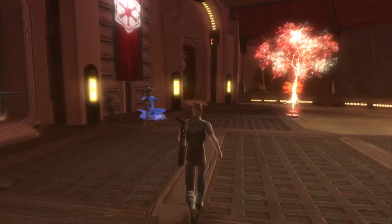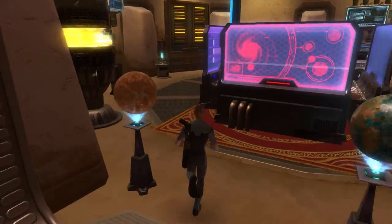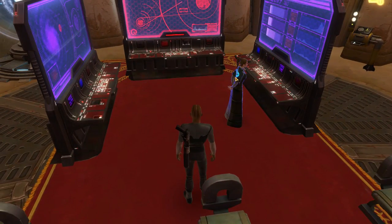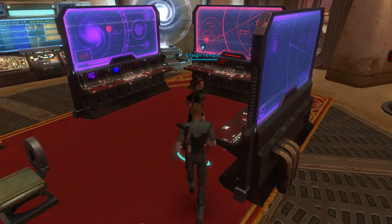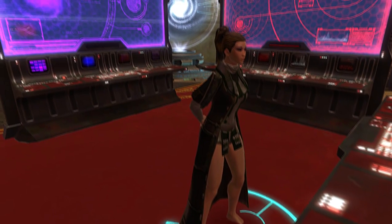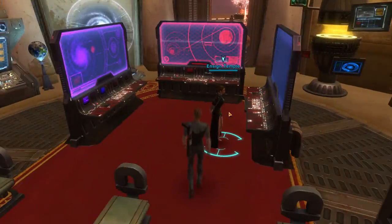Where are we going next? We'll go to the other room to see what we can see. Oh, it's like a computer room. Oh, that's nice. Ooh, that is very nicely enclosed, isn't it? Ensign Temple. Hey, Ensign. You right? You look different. But then, of course, you're not the Ensign, which I have the skin for, so that's fine. You have no trousers.